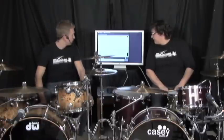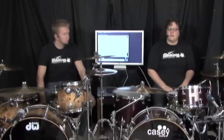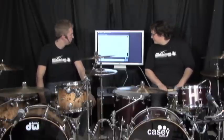Fingers are faster. It is true you can get faster with fingers. However, you don't get as much power from them. Just like Jared was saying with the tom.